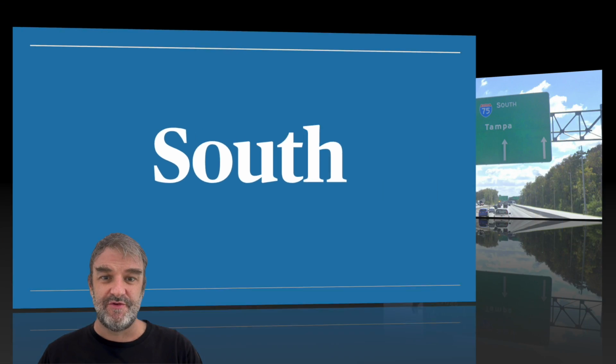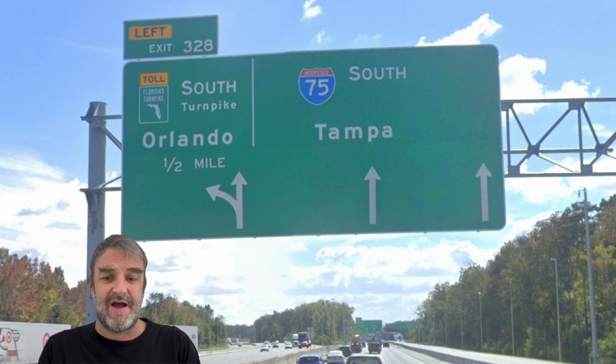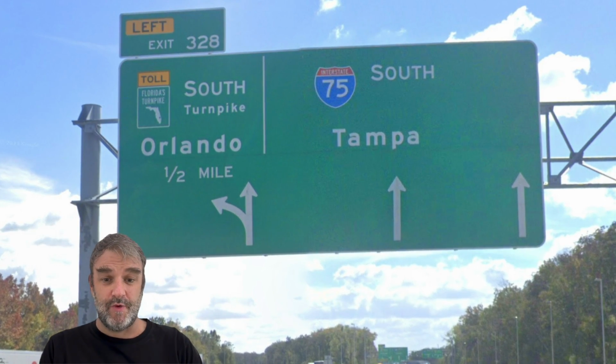All right, let's take a look at southbound Florida's Turnpike. So Florida's Turnpike begins here on I-75. You're cruising down I-75 and you get 75 South Tampa. And we have our option for Florida's Turnpike, South Orlando. Everything makes sense. Well signed there.